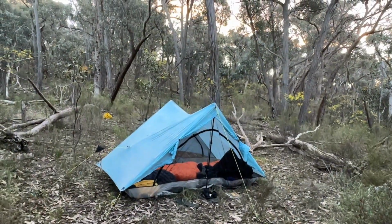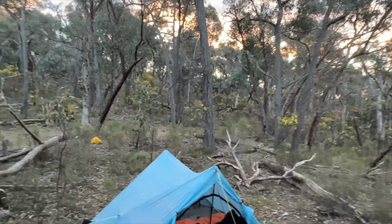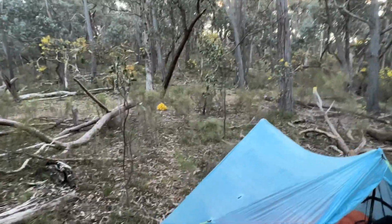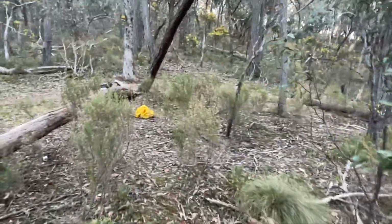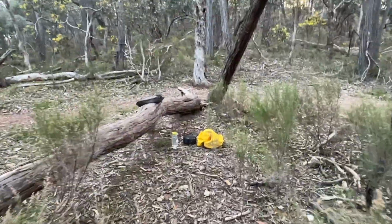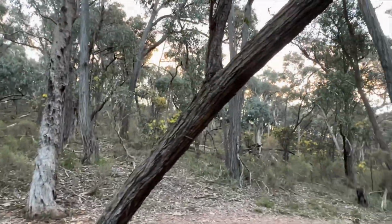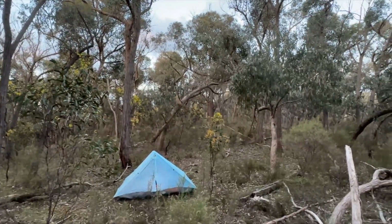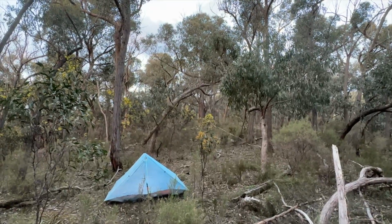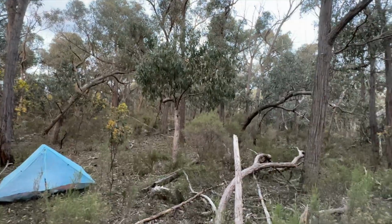All right, camp set up. Sun's about to go down. Time to cook dinner, and then it'll be into the tent. Got myself a nice little bench over here to sit on while I watch the sun go down. And a fairly flat little spot with a view. I don't think it's going to be too windy tonight, so it should be good. Shouldn't be too much frost up here either.